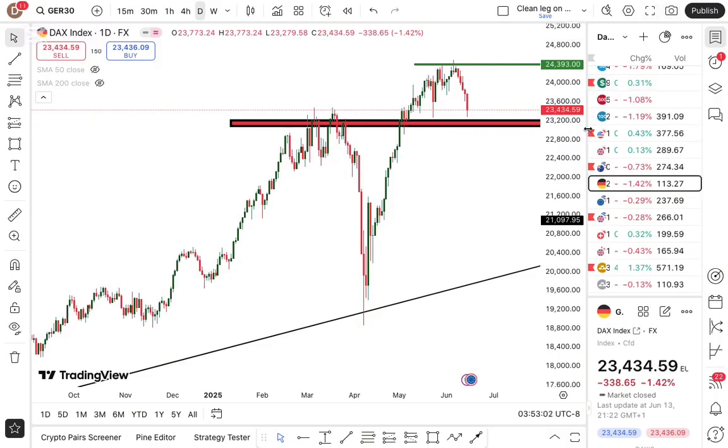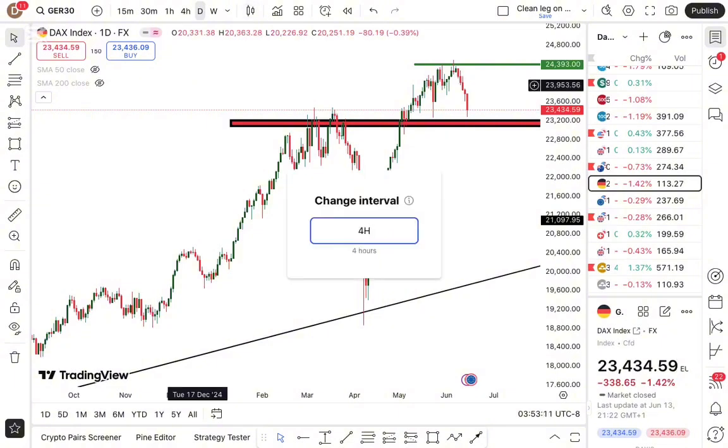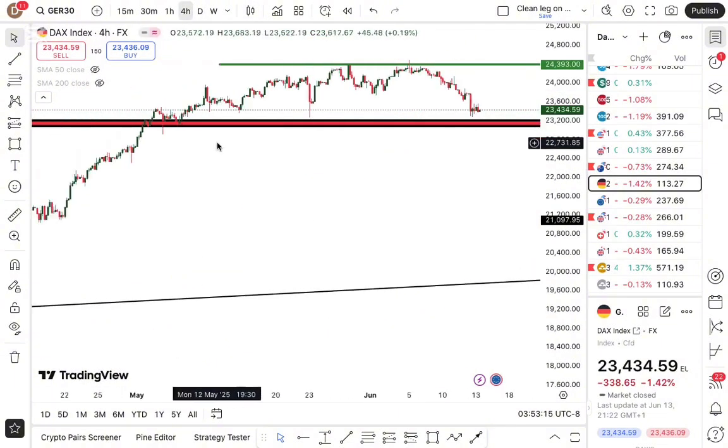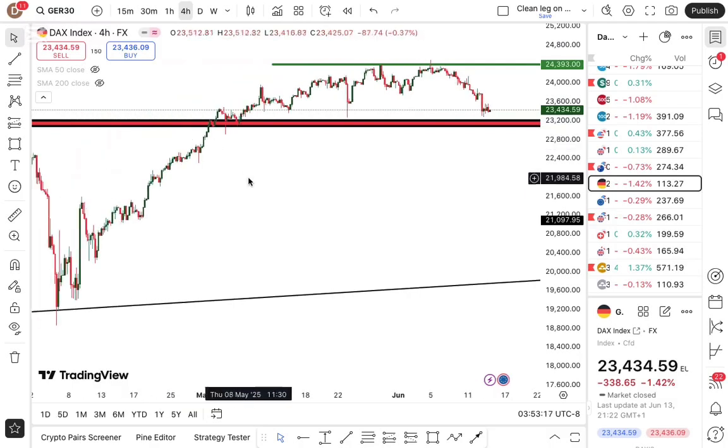Allow the German 30 to balance out nicely at this 23,000 basis point level, like so, 23k 434. So allow it to balance out nicely. What you need to see is the 4 hour bounce off of there, because now we're actually in a base of demand level. I do see this beautiful demand level that has reversed price in recent times here.